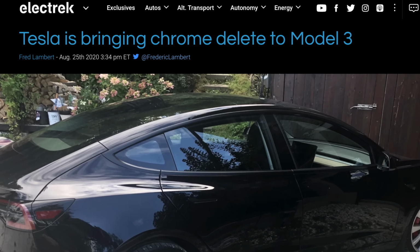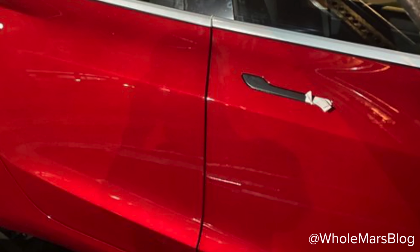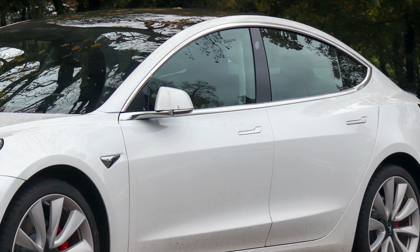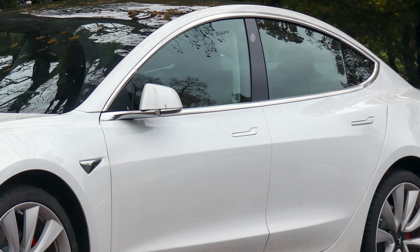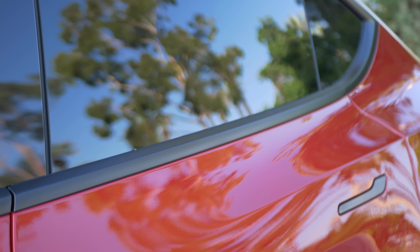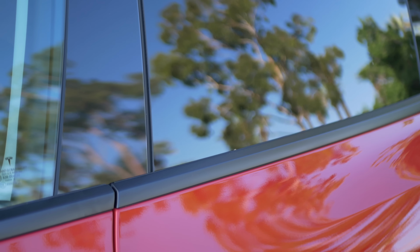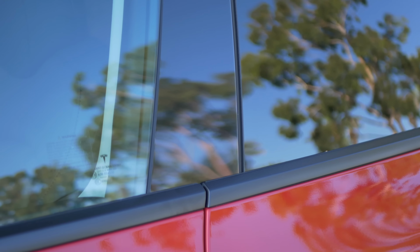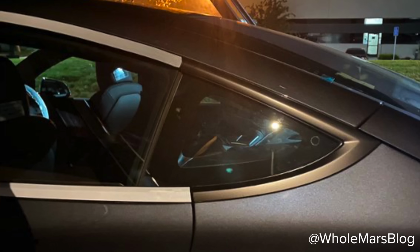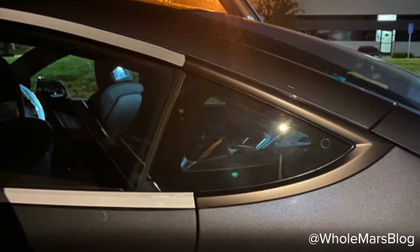Then the next change is that they're switching to matte black trim all around the car, like is on the Model Y. From launch, the Model 3 has had chrome trim all around the car, and a lot of people end up doing a whole chrome delete process, which is pretty intensive because there's a lot of places where there's chrome around the car, and a lot of people just wanted to get rid of it, so they did. And then when Tesla released the Model Y, that came with all matte black trim, or you could call it chrome delete, but there was never chrome there in the first place, so people complain if you call it chrome delete. So it's going to be matte black on the Model 3 as well.